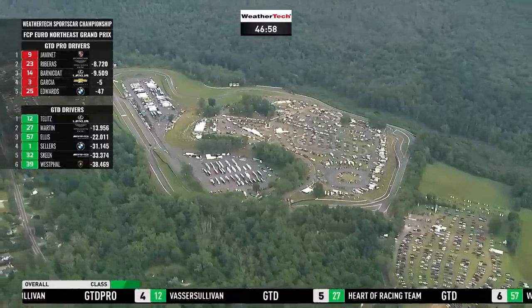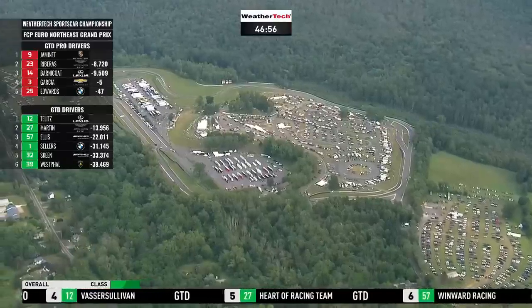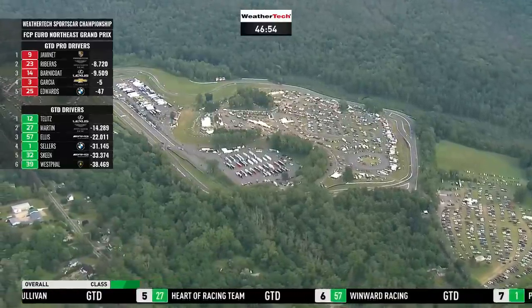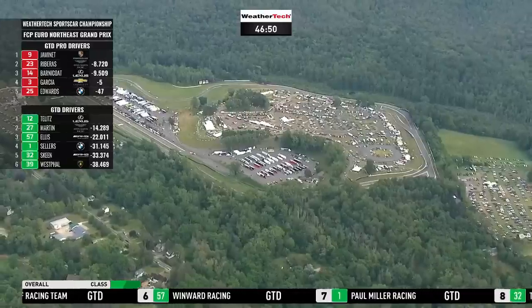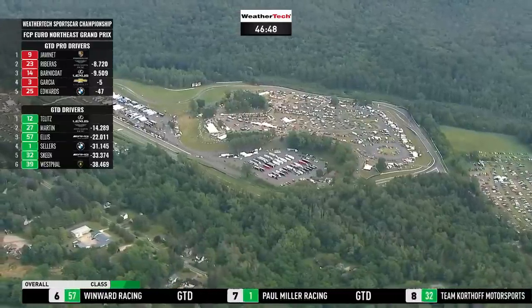We've just seen the number 32 car of Mike Skeen running just a couple of seconds behind Brian Sellers, and those are the last cars on the lead lap.